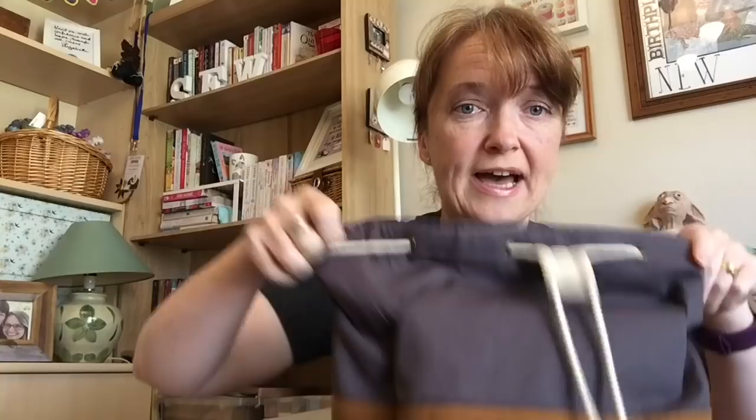So there are pockets that if you wanted to put your patterns down into, you can. But I actually use this as my handbag and still put my knitting in it, but I use this all the time. It is so hard wearing. This has got a lot of use actually since Woollinn.